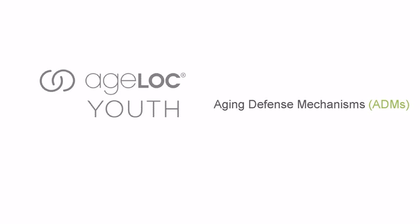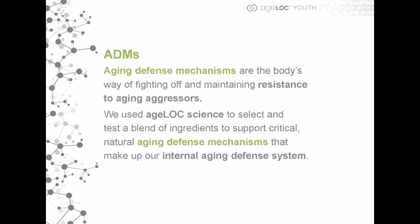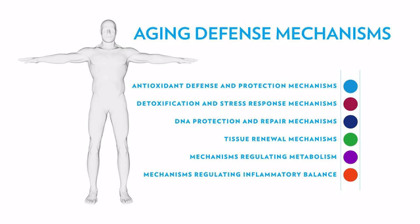Aging defense mechanisms are our body's way of fighting off and maintaining resistance to aging aggressors. Now, I spoke about all those different external and internal aging aggressors that accelerate the aging process. Because of those aggressors, our bodies have evolved a whole host of aging defense mechanisms to protect against those aging aggressors. With ageLOC Youth, we have used our ageLOC science to select and test a blend of ingredients that help to support those critical, natural aging defense mechanisms that make up our internal aging defense system.